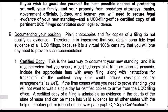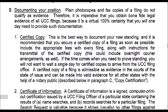B. Documenting your position. Plain photocopies and fax copies of a filing do not qualify as evidence. Very important. Therefore, it is imperative that you obtain bona fide legal evidence of all UCC filings, because it is a virtual 100% certainty that you will one day need to provide such documentation.